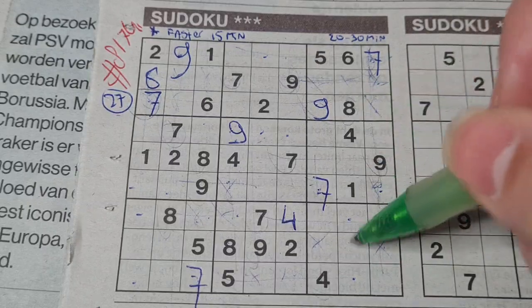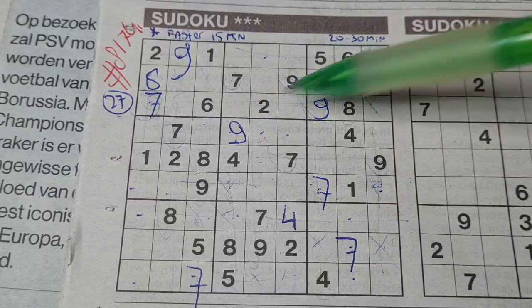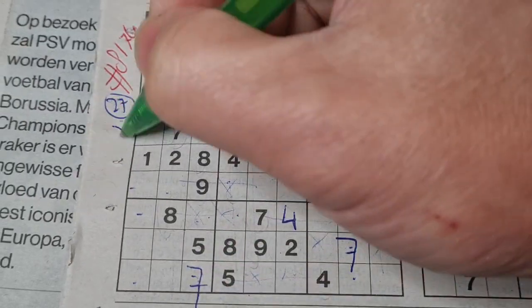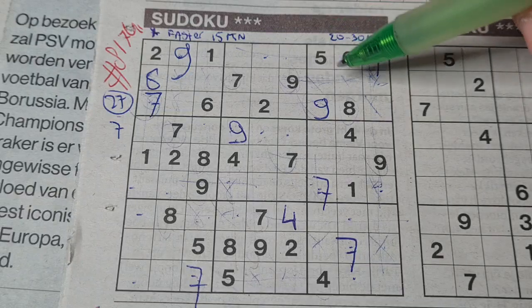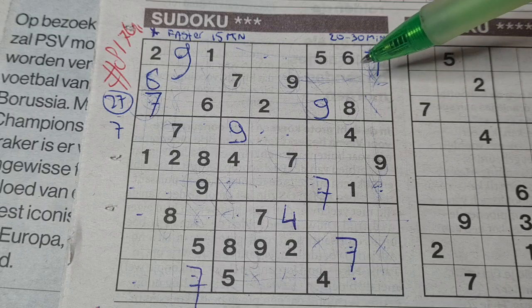No 7 there. Only place left for the 7 should be there. And all the sevens are used. I can't see digit number 1, number 7. Alright. And now, let me see which number can I pick.